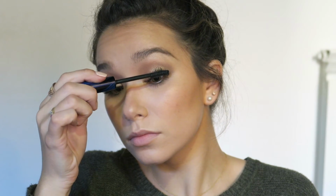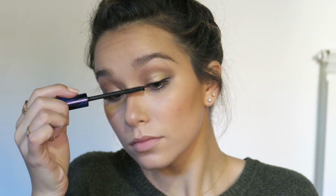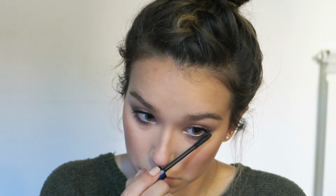And then I'm using my favorite mascara. This is the Sumptuous Infinite Daring Length Volume Mascara from Estee Lauder, and I can tell it's drying out. I'm so sad that I'm almost done with it, but I highly recommend it. It separates my lashes and they look bold and defined and volumized as well.